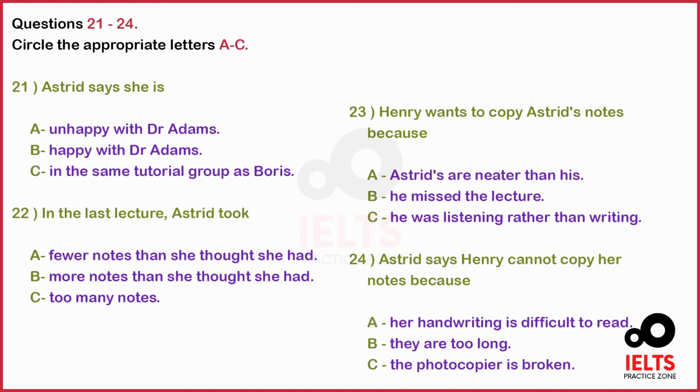Henry, don't you think Dr. Adams' lecture was really very good? He could talk about the telephone directory and make it interesting. All his lectures are like that, Astrid. He's just one of those people. I wish we had him as our tutor. I bet you that he is very demanding, though.